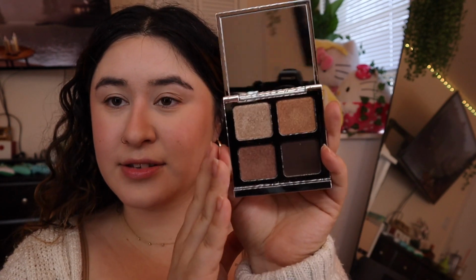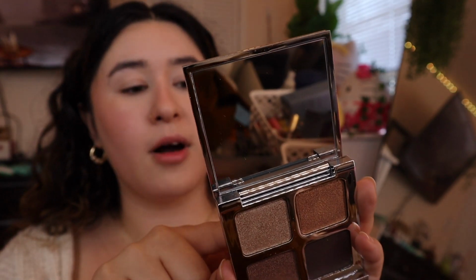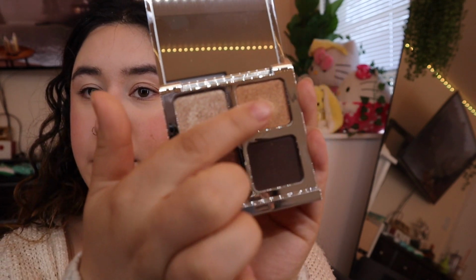I have a love-hate relationship with these little compact eyeshadows, but the colors in this one specifically are just really easy for a very simple neutral look. This is the Makiage Color Boss Squad multi-dimensional eye color quad, in the shade Call the Shots. So yeah, it's just very beautiful. You've got 3 shimmers here, you've got 1 matte, and I've been really liking this palette and enjoying it a lot more than I thought I would.